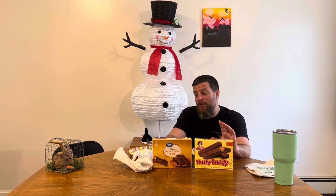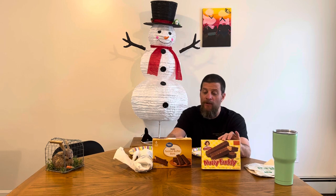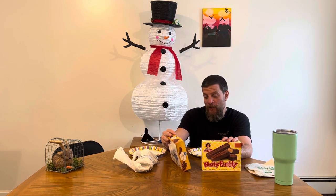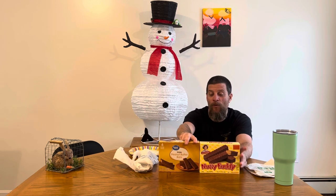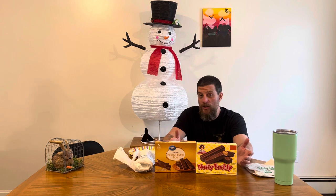So when I was going through the snack aisle, they had Nutty Buddies, which I want to say were $3 and something cents for the box. Or they had the Walmart brand of peanut butter bars, wafers. So we've decided to go on a theme that we've been going on. Is the Walmart brand better or worse than the actual one?